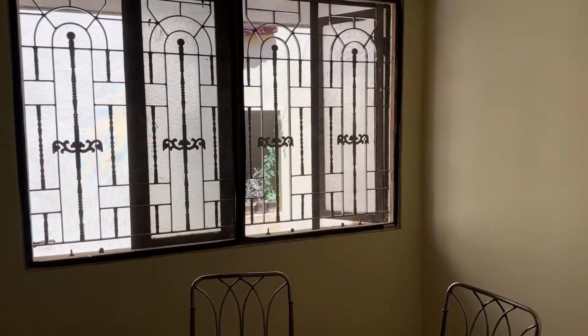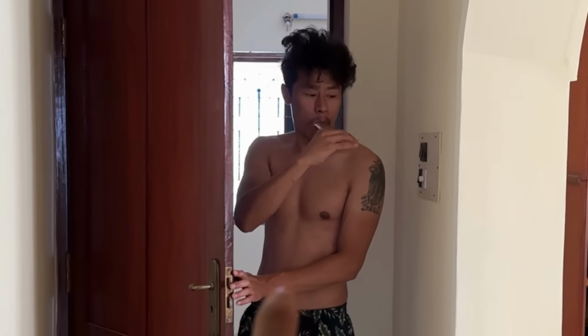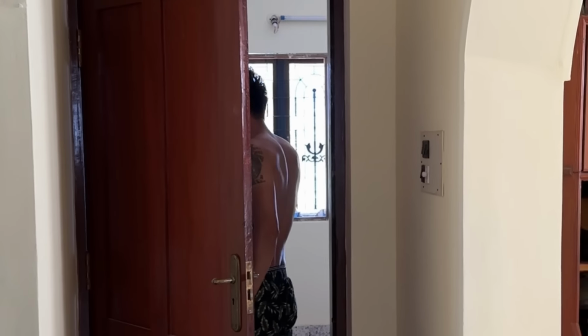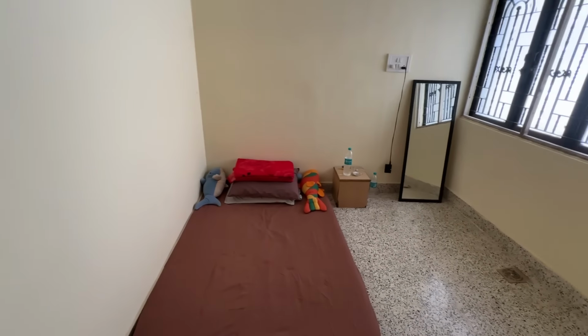This is my dining hall, nothing much to show. Then we have the hallway. Oh, that's my brother. He's washing up. All right, that's his room. And yeah, I think he is washing up, so I'm not gonna show his room. And this side, this is my room, small and humble room.